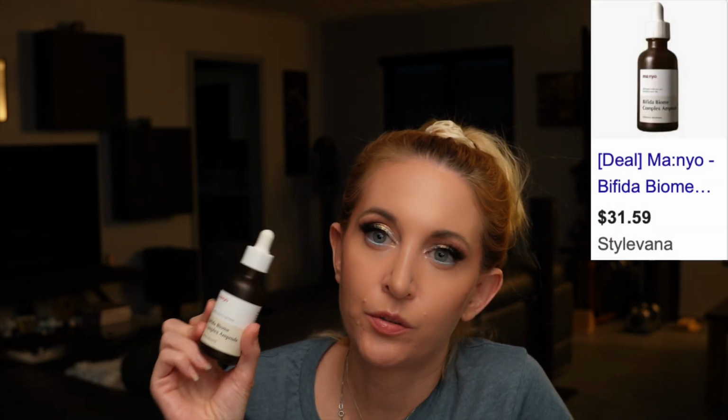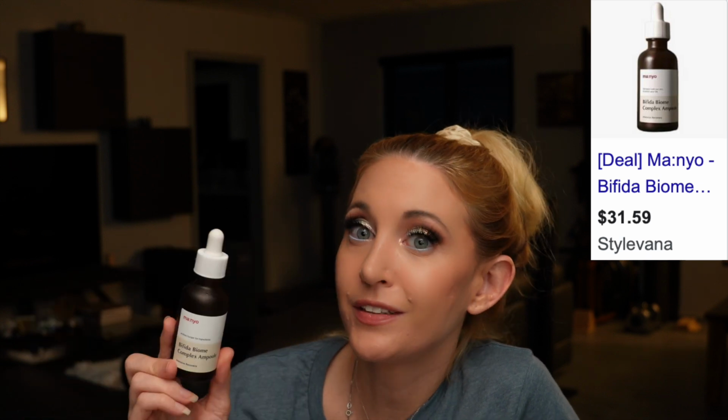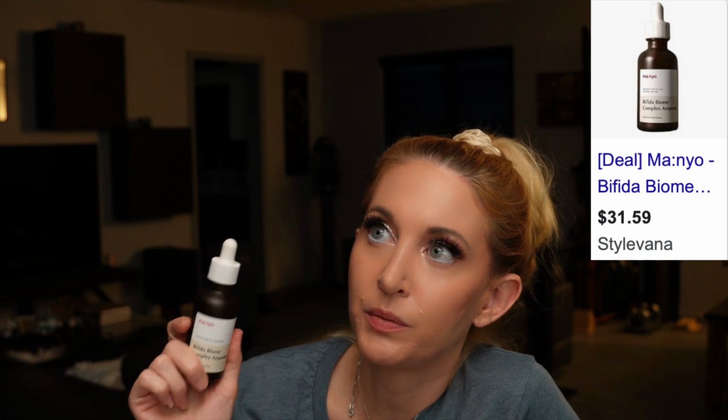And I really like it, but I'm kind of undecided as to whether or not I like it more than this. I've probably been through 10 of these. I've been using this for a few years. And while I don't think it does anything dramatic, I do think it helps my skin be slightly less sensitive and more resilient. So it's a solid serum for me. Whether or not I decide to buy a second one of these or go back to it, I'm still not sure.